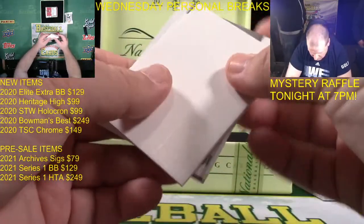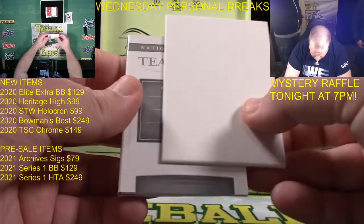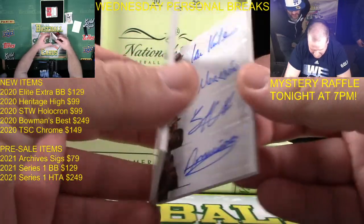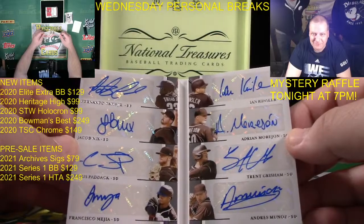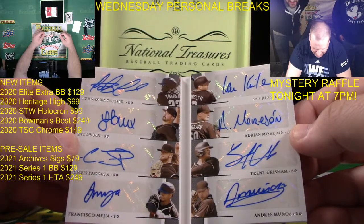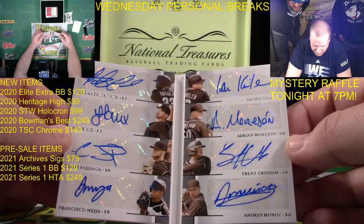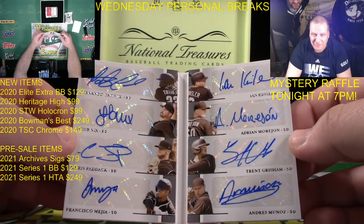Come on, baby, be good. This has got to be a hit, I feel like. It's out of 25. Teammates. Oh, it is. Oh, yes. Yeah. Timmy, you got Tatis, Nix, Paddock, Mejia, Munoz, Grisham, Morahone and Kinsler. Wow. That is nice.